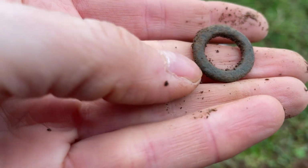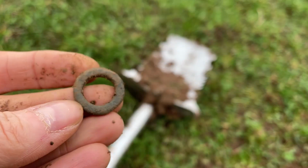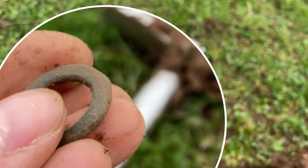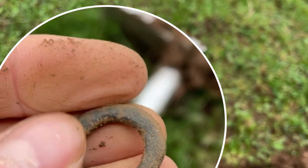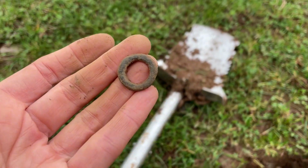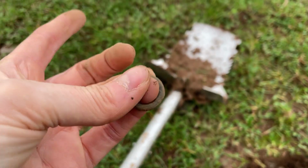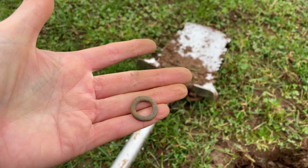So this is a really old one, and I can tell that because it's got a chamfered kind of design, and when we clean it up we'll probably be able to see file marks. It's made of bronze or a kind of copper alloy material. It's a really nice one. It's quite small. Just fits on my little finger, and it could have been used for all sorts of jobs. I'm chuffed with that.